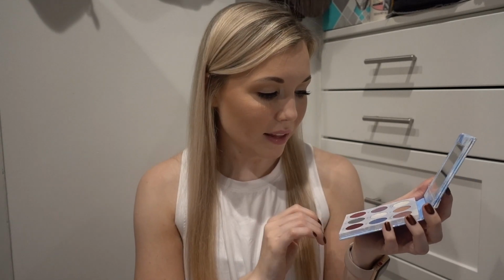It does have one pressed glitter shade in here, so I know a lot of people have eye safety concerns, so just be aware of that. But it is one shade. The rest of them are a mix of metallics and mattes, and you do have one matte that has all the glitter in it. I feel like this is a unique palette. That's what I like about it so much, I feel like I haven't seen something like it before, so I'm super excited to play with this one.